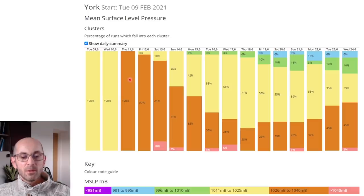By the 11th, we actually see all the runs go into the next bracket, the orange one, which is 1,026 millibars to 1,040 millibars. But through the middle part of February, 13th, 14th, 15th, 16th, going right through to the 19th or 20th, 21st, there's a slightly increased number of runs bringing in somewhat lower pressure. We can see the green column indicates between 996 millibars and 1,010. By the 15th, it's 3%, but then it climbs to about 10% by the 19th and the 20th of February.